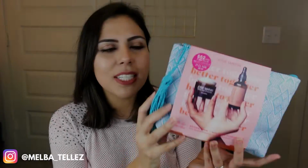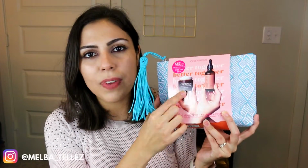So the first thing that I picked up is this set by Josie Maran. This set includes their face butter and their organic moisturizing oil. Now, of course, I've tried their oil. It's one of their most popular products and I love it. And this face butter actually has really good reviews. So I haven't tried it yet, but really excited to try these out together and see how that works.